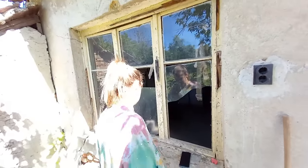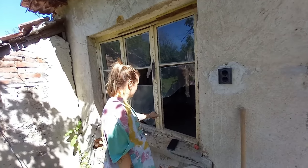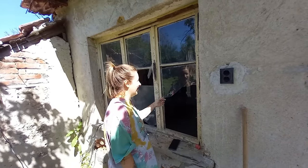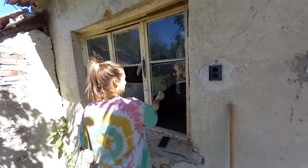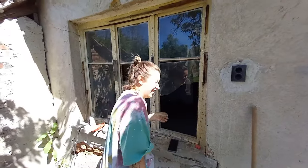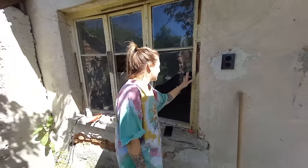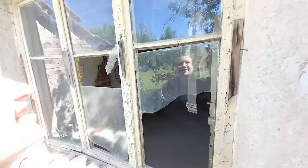Excited to see you start working on those windows, girl. Get Dobermere over here to replace them all. These ones aren't looking so tidy, are they? Guillotine. Yeah, that is absolutely lethal. It's holding on to life by a single nail, as well as you are. This is just my last bit of patience here. If that was gone, it's game over.